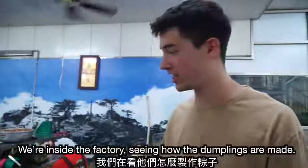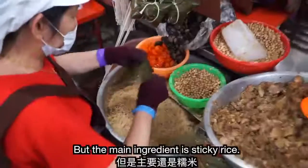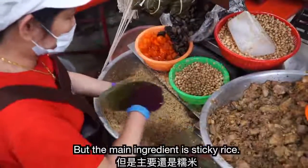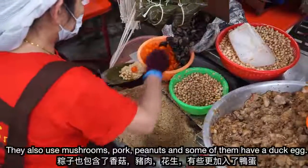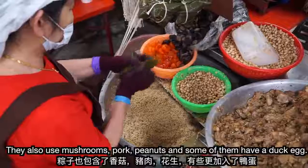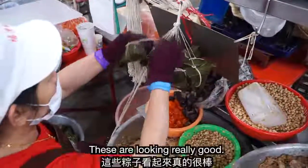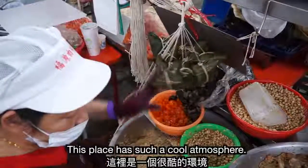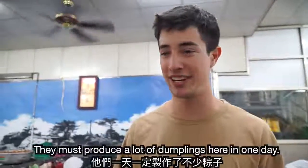Inside the factory, and we're seeing how they're made, and lots of different ingredients go in. There's different kinds, but pretty much the main ingredient is the sticky rice, and it's all wrapped up in a bamboo leaf. They also use mushrooms and pork and peanuts, and some of them have a duck egg inside. These are looking really good, and this is such a cool atmosphere in here. They must produce a lot of these dumplings in one day.